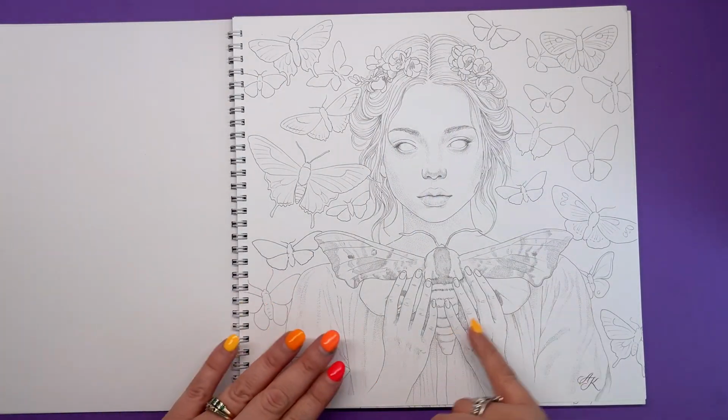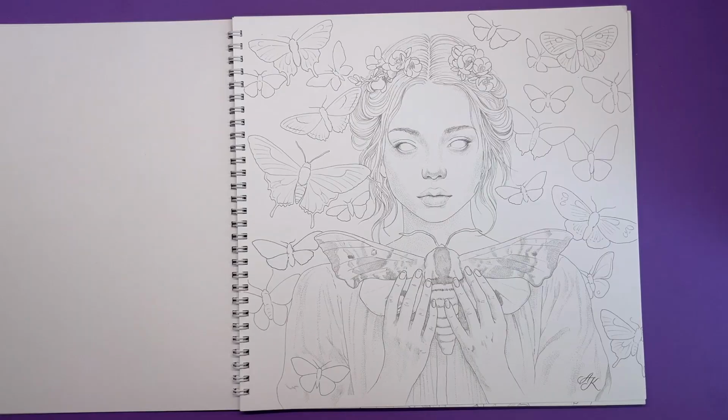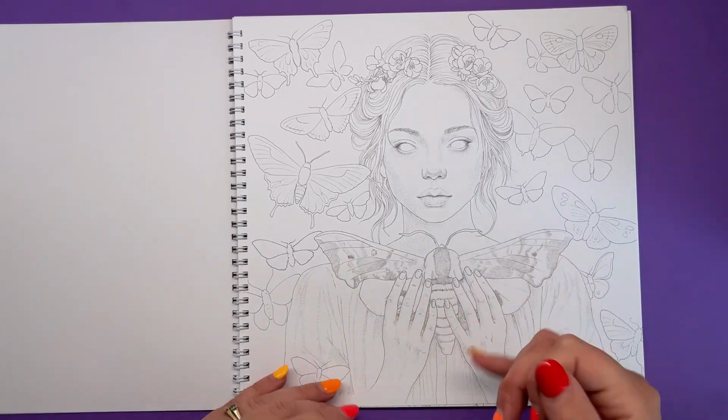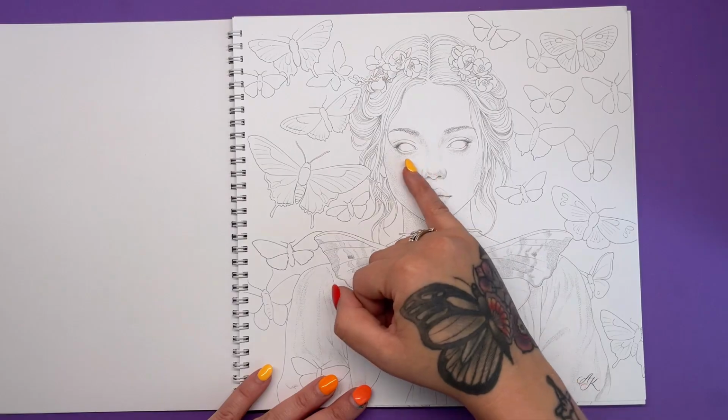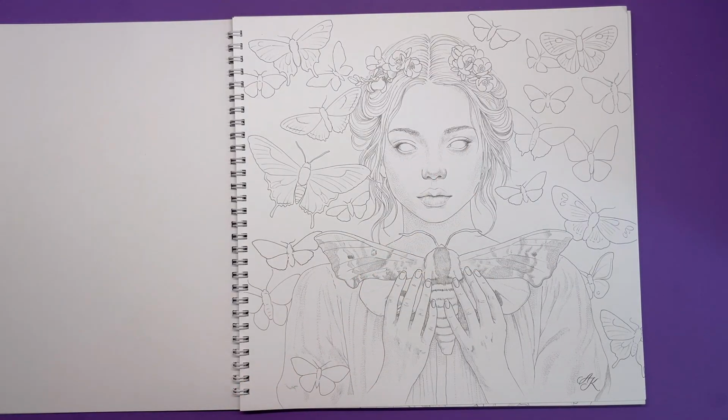So this is definitely moth inspired. As you can see, we've got this beautiful large moth that she's holding on to. The thing that's most drawn me about this picture is the eyes being completely blank. So again, that could be taken quite creepy.